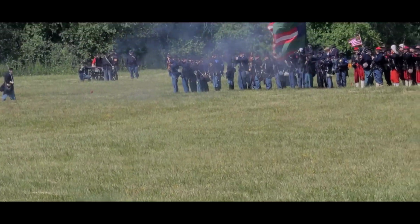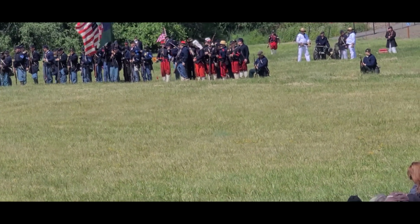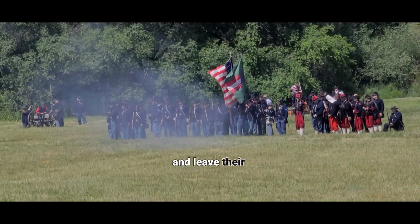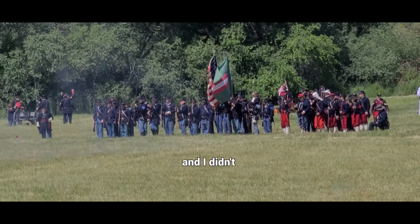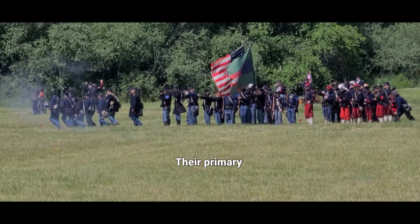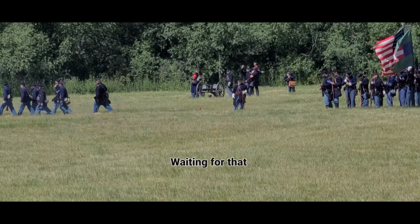There's a colour sergeant, and there's a soldier specifically to keep the colour sergeant. To take the colours, so they're going to be watching the Confederates, and if they advance too far and leave their side open, you'll see the horsemen ride in. Their primary function is to be the eyes and the ears of the army, so looking around and watching, waiting for that opening.